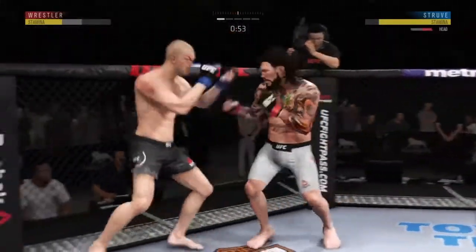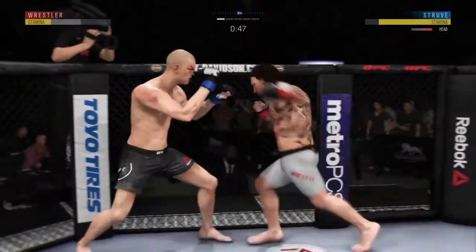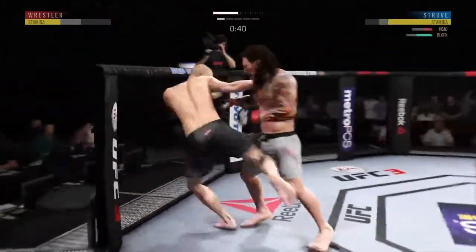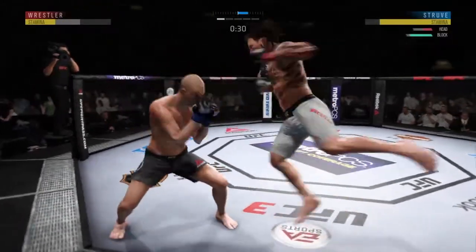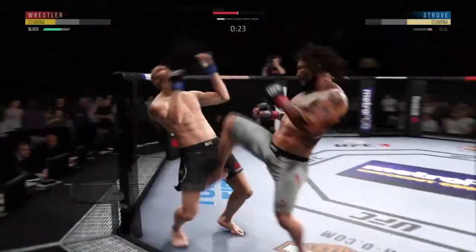Well, he eats a punch to the head there, Joe, and he would be wise to get his head off of that center line. It's almost as if he's moving straight into that punch. Very good exchanges here. Lands an outside leg kick of his own. Nice. Big power shots landing. He's blocking almost all these shots. Oh, oh big nice knee.